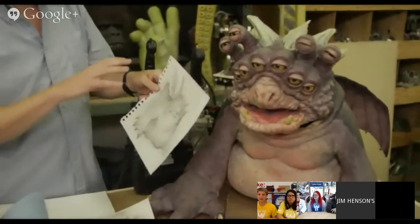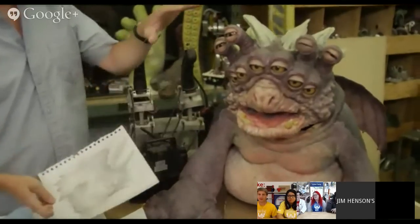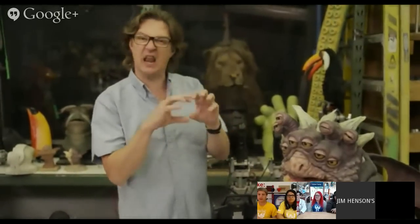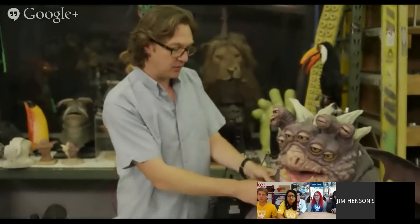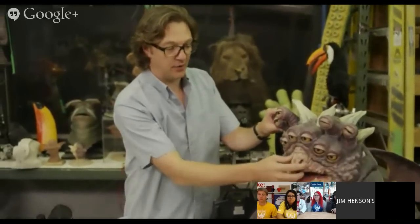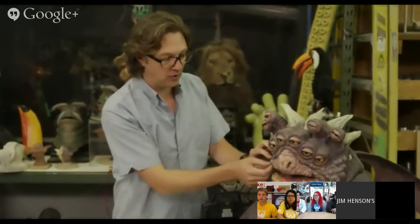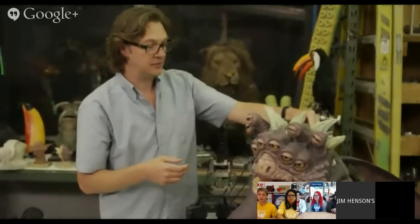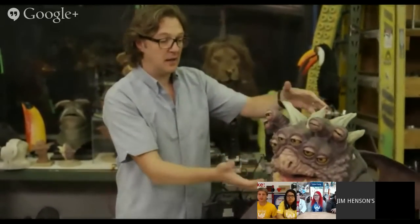The first step to take the 2D image was to sculpt it in 3D, and basically we sculpted it in clay. Once the sculpture was done in clay, we then took a mold from it and cast it in a substance called foam latex, which is a very skin-like kind of material. It's very flexible, and it's great for making creatures. It picks up all the detail in the sculpture. Underneath the skin is a whole bunch of mechanical animatronics.